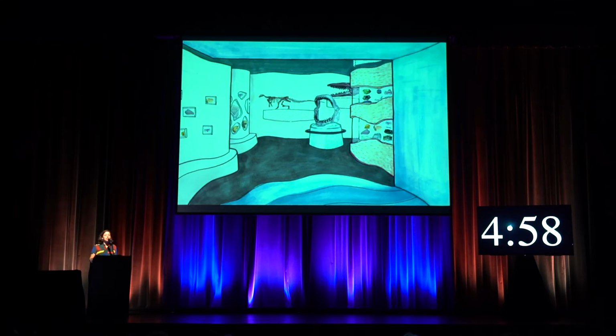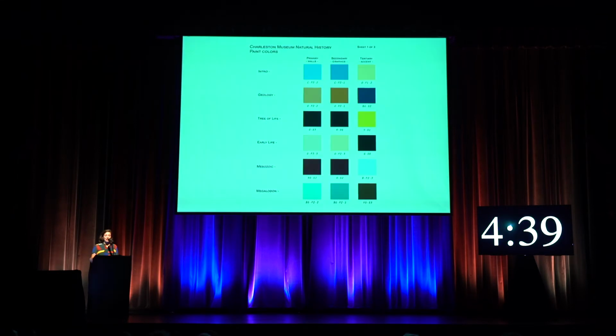So the most important thing to me was thinking about what's the story here that needs to be told. The first thing I did, when I moved here in 2011, was I beat down the door at the Charleston Museum, and I was like, can I please help you guys do anything at all? They didn't have a lot of work for me at the time, but in 2014, they gave me a call and asked if I wanted to renovate the entire Natural History Gallery. And after I cleaned up peeing my pants, I said yes.